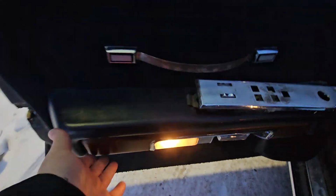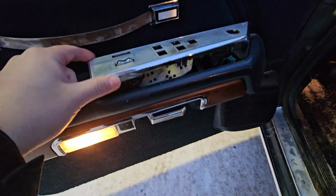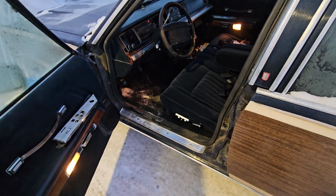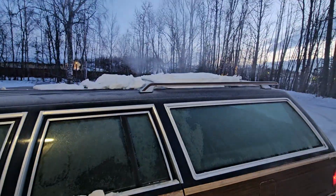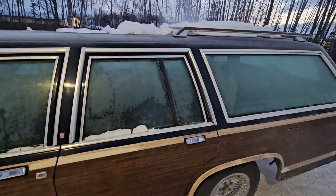It's a bit of a mess right now, but this panel down here is not exploded like most of them are. I'm probably gonna need some switches here. These Ford switches always kind of have issues. Whatever the motor issue is, that's just gonna have to get figured out. And unfortunately, some snow caved in the roof a bit, but I can probably just pop that out from the inside.